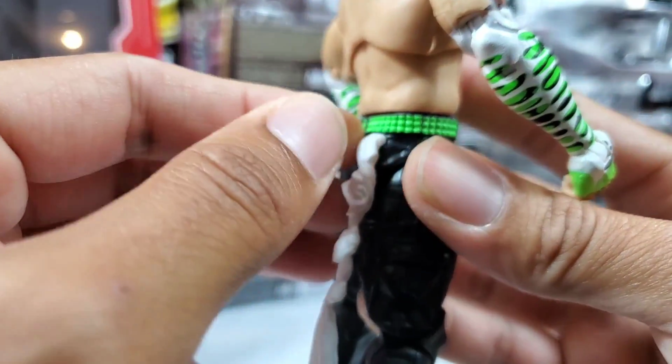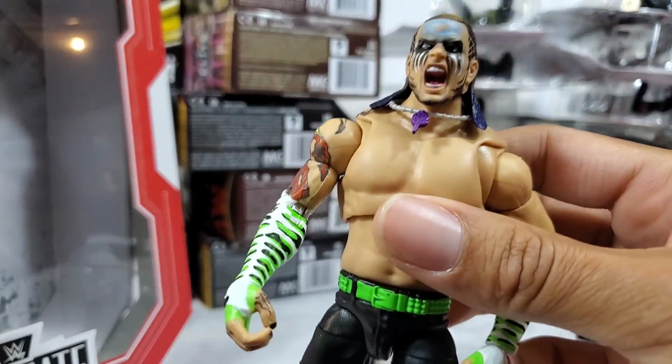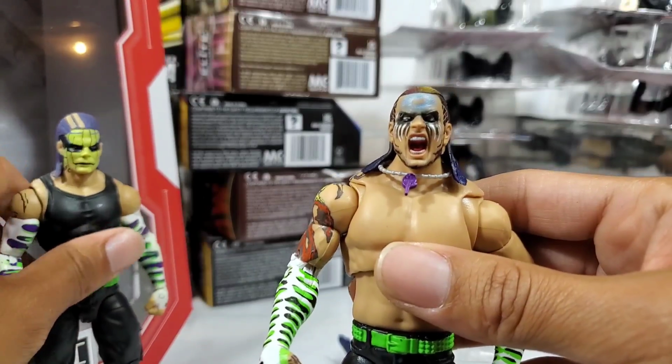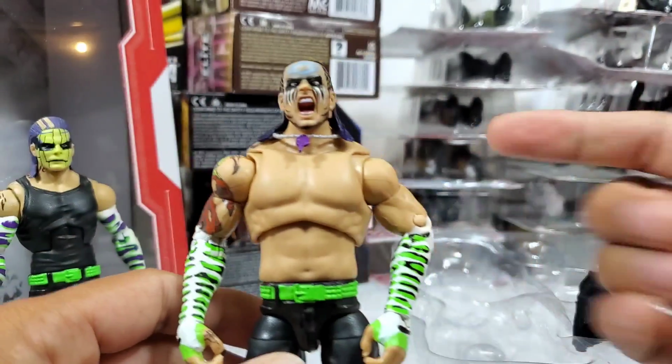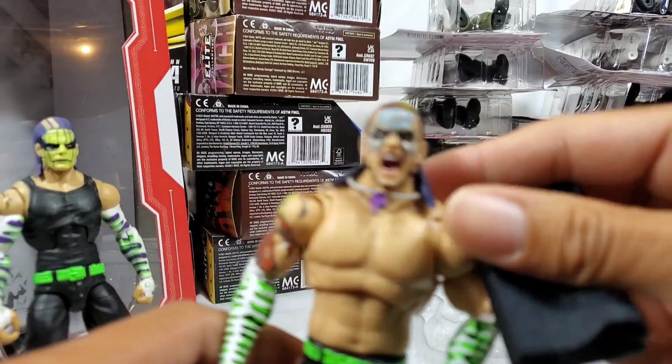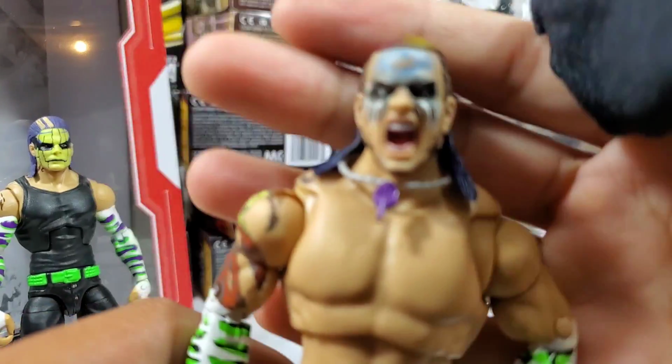If you want to go ahead and keep it throughout the match like he does, there you go. Jeff Hardy's got it all, and I am going to still give him a 9.1. And I know that's still pretty high, given the fact that it just looks wonky when you do slip off the shirt, but it's that Ultimate Edition that we wanted, you guys.